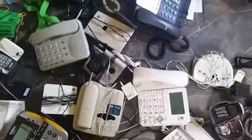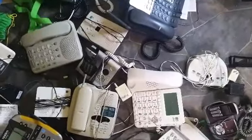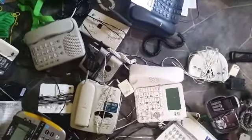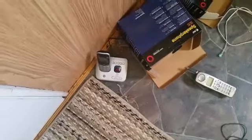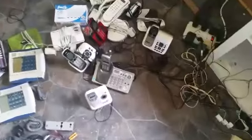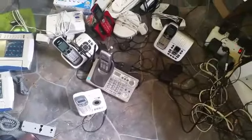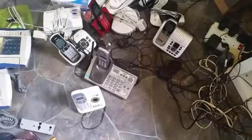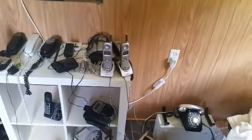It is the GE General Electric 28031 EE1-B, which came from the eBay. Then the next one here is this GE General Electric 30522 EE3-A, which came from the eBay. Then the Panasonic KX-TG5243, first handset and main base unit, and then the second and third handsets, which they all came from the eBay.